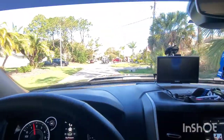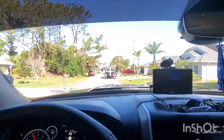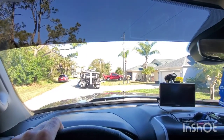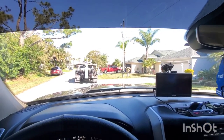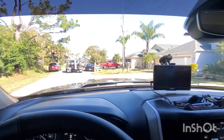Alright, pulling up to our job right here. Got the tow truck here, they're taking away this old boat, and then we're gonna come in and take away the junk. Yeah, right, the red truck. Yeah, haul the boat out, and then we'll haul the junk. Let's check it out.